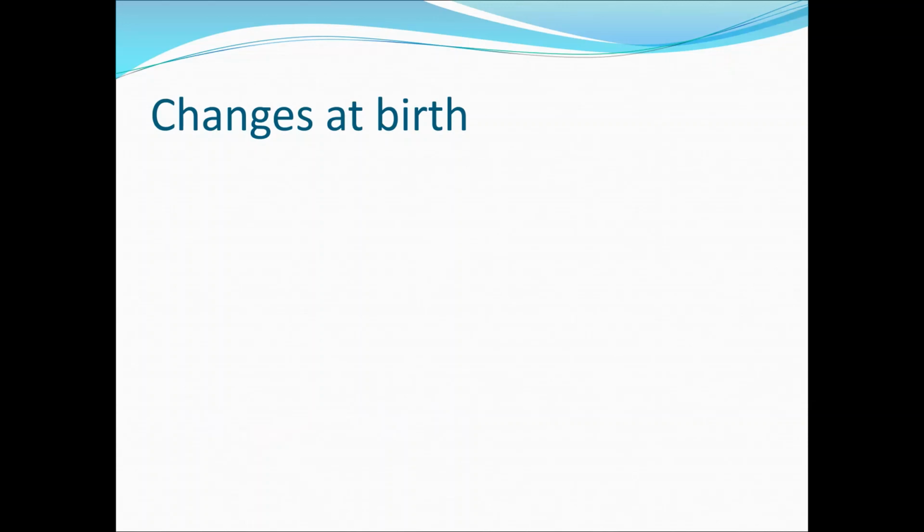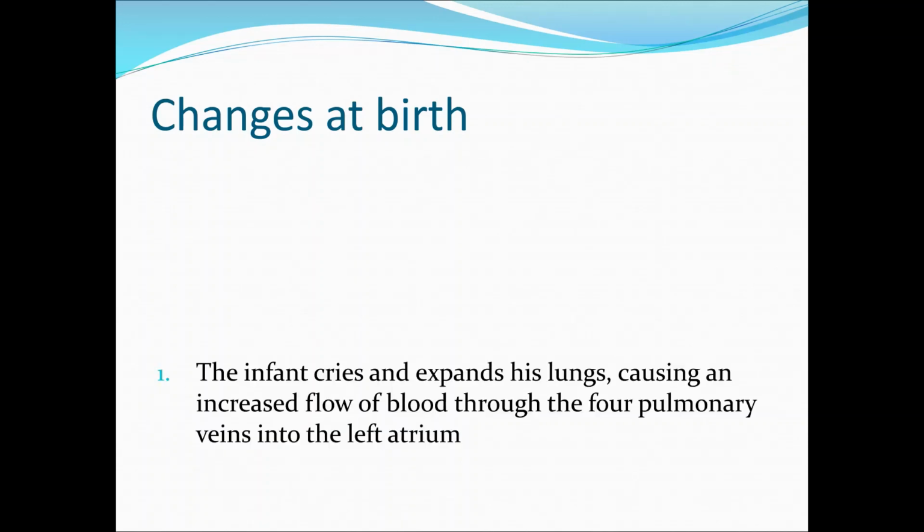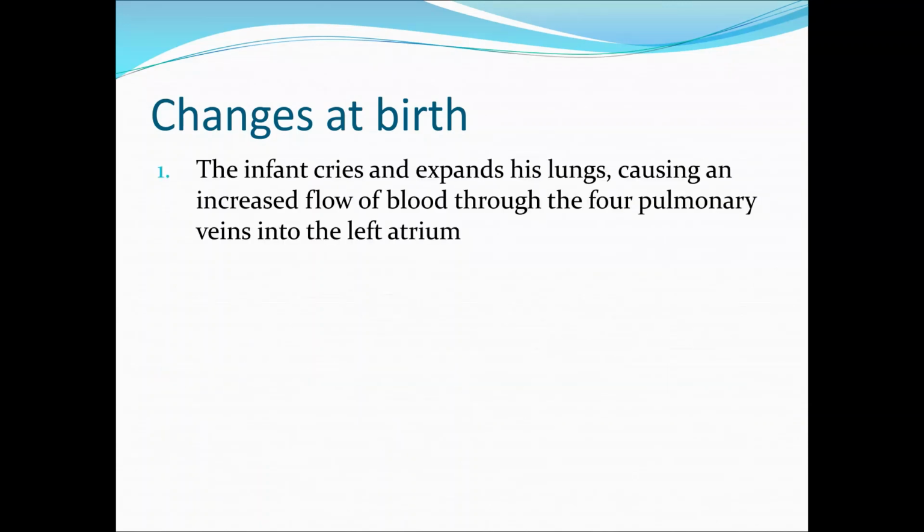What happens? Because we have seen what is happening in utero. Now this baby, it's 9 months and it has to come out. So what will happen when the baby is born? The infant will cry and expand the lungs, causing an increased flow of blood through the 4 pulmonary veins into the left atria.